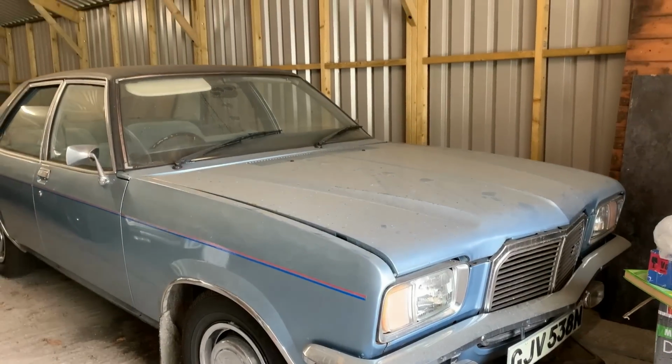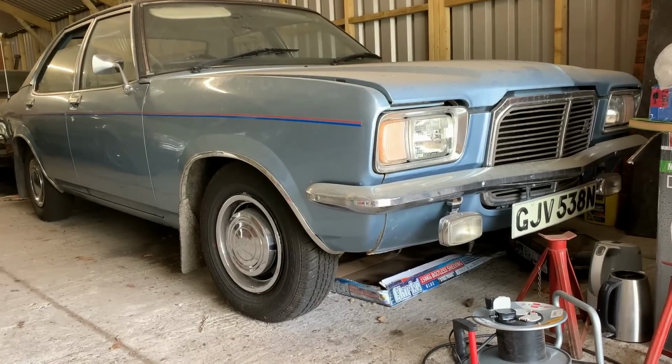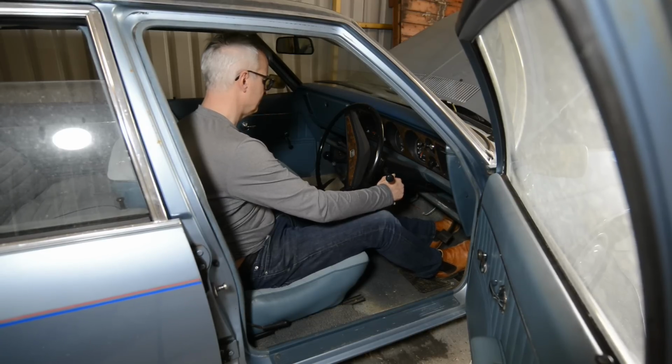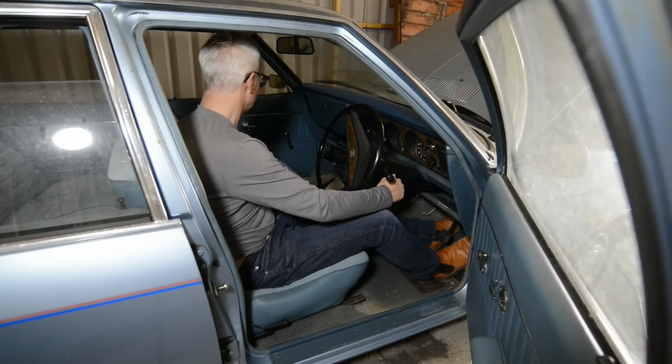When my friend Ian Seabrook over on the HubNut channel reviewed this very car a few years ago, it's one of the few times I've seen him struggle to find anything good at all to say about a car. So when it came up for sale a short while later, naturally I didn't let that put me off, and I bought it anyway. In fact, I've really come to like it, so what I'm going to do now is show you why it won me over.